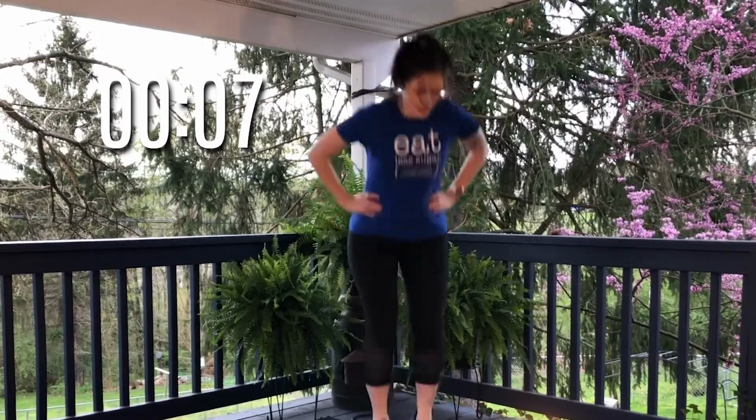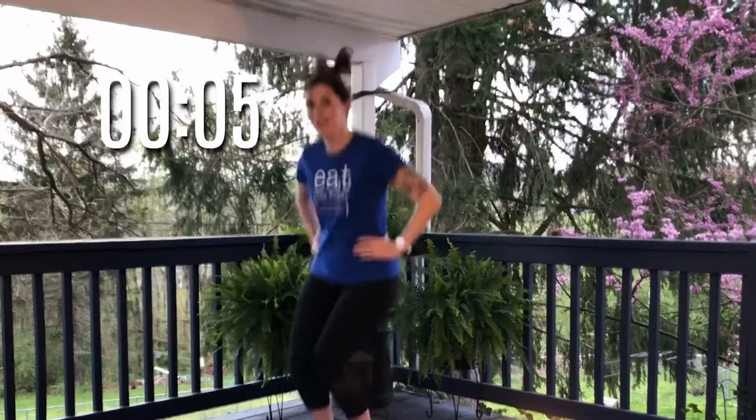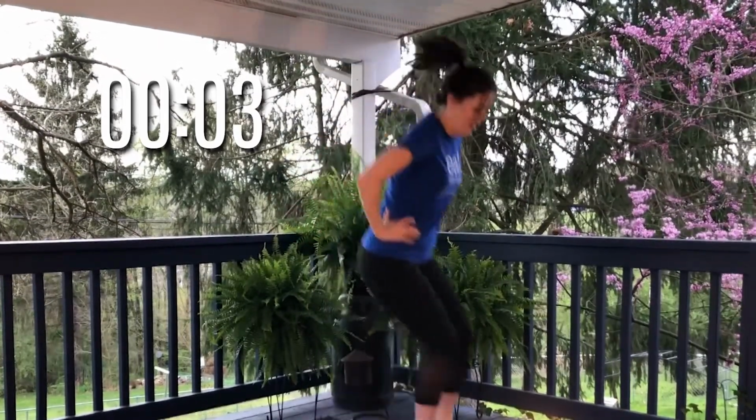Okay, friends, we're going to go through them together now, okay? So remember, we're going to do an animal movement, and then we're going to rest for a few seconds in between so that we can catch our breath. Alrighty, here we go. First things first, frog jumps. Forward and back, forward and back. And you can hop around if you want to too. Good job.